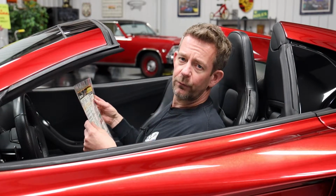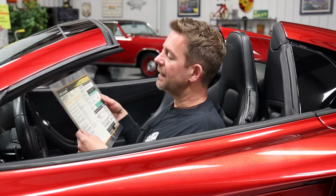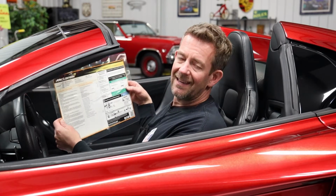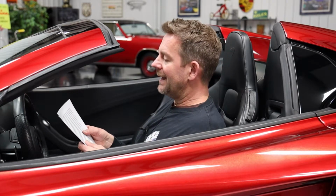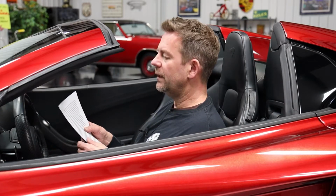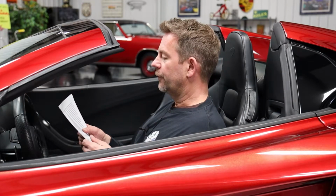A lot of times when you get these newer cars, sometimes the window stickers get replaced and people lose them, whatever the case might be. But this is the original one, again, that has been laminated. That is included. The lithium-ion battery charger that is provided by McLaren is included. A car cover is included. And again, all the service records are included.